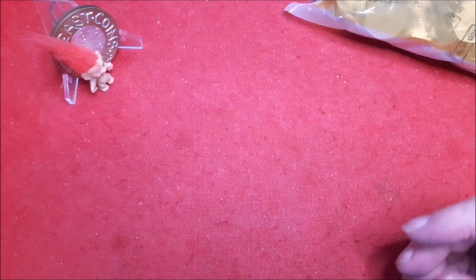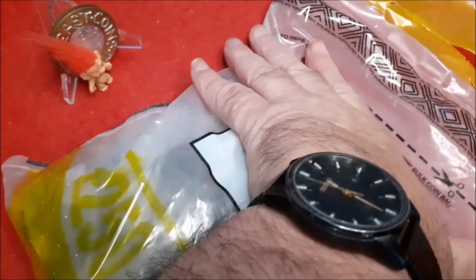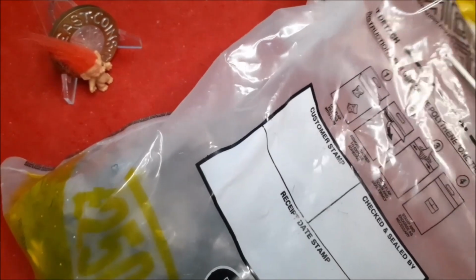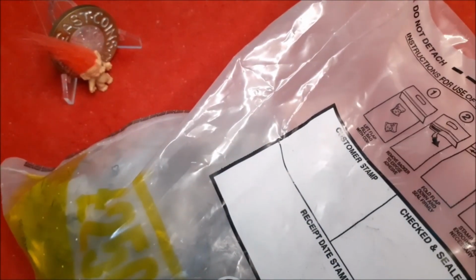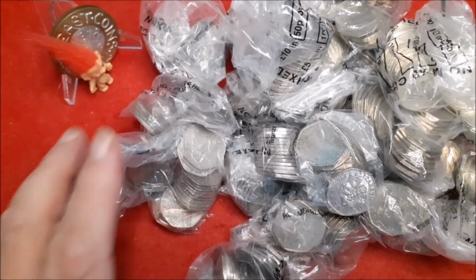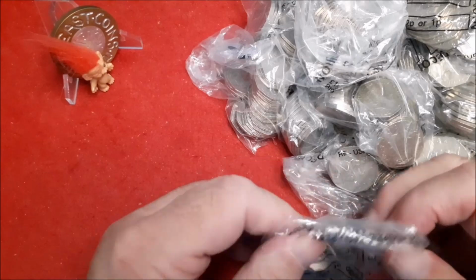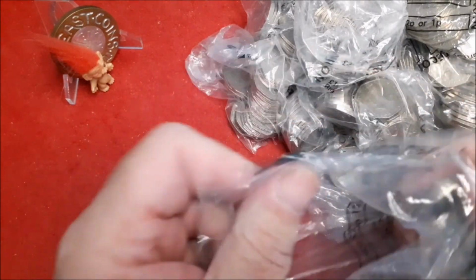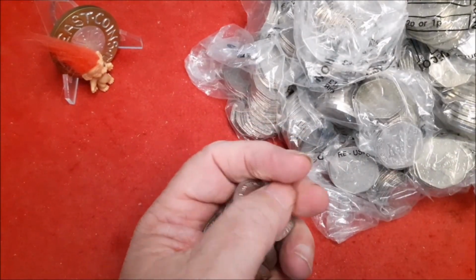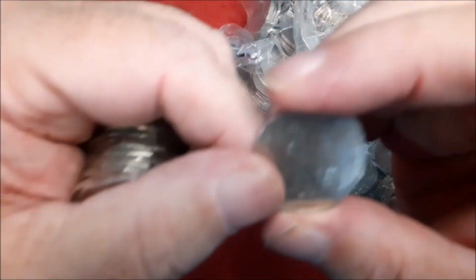Right, so what we'll do now, get the scissors out. We will cut open the bag. I don't know why I'm describing it, because you can see it. Empty them out, bag away to check them back, and we will make a start. And hopefully find something nice.